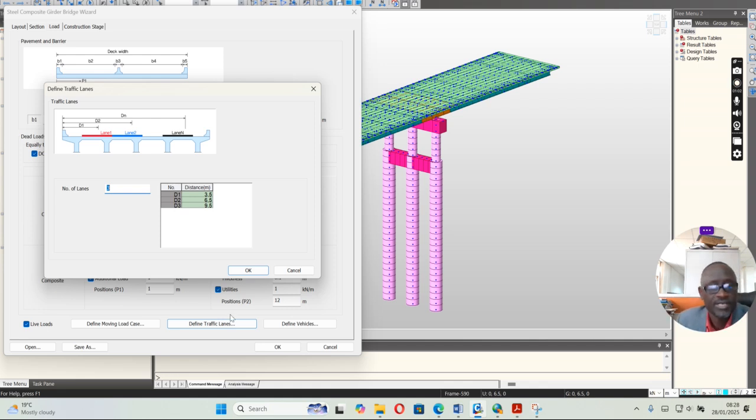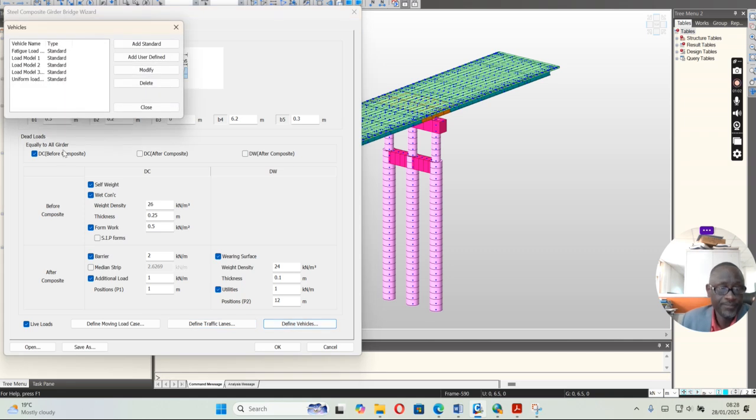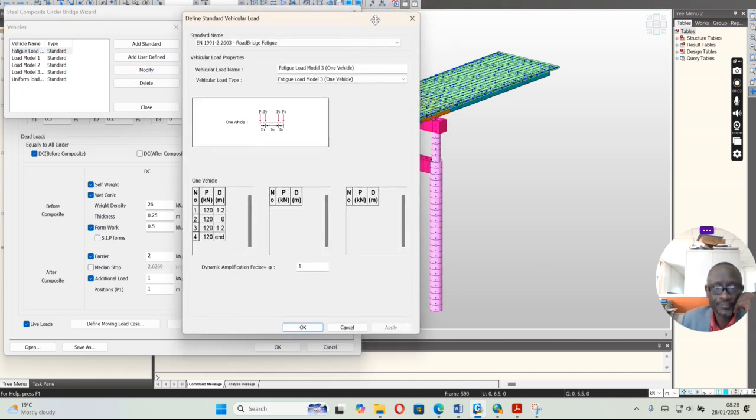You specify. Then later on, you can include your walkways, and then any other remaining lane that you are going to work on. So that is what needs to be done here. Then define the vehicle. It's a very interesting area, defining the vehicle. So here, this is where you define your vehicle.